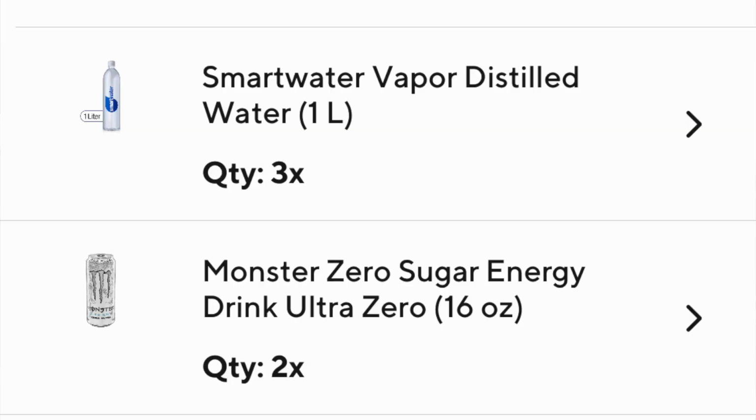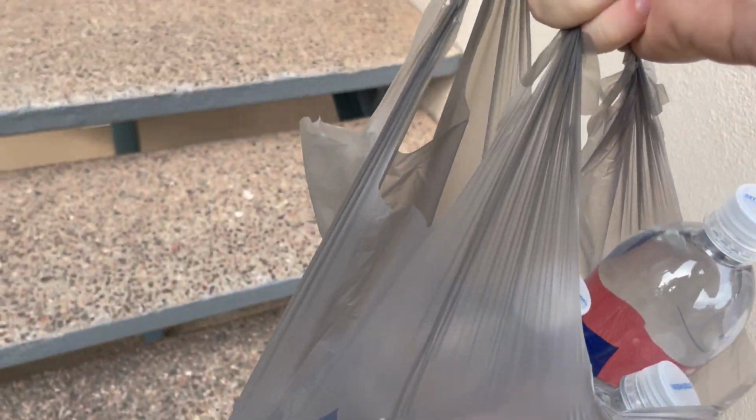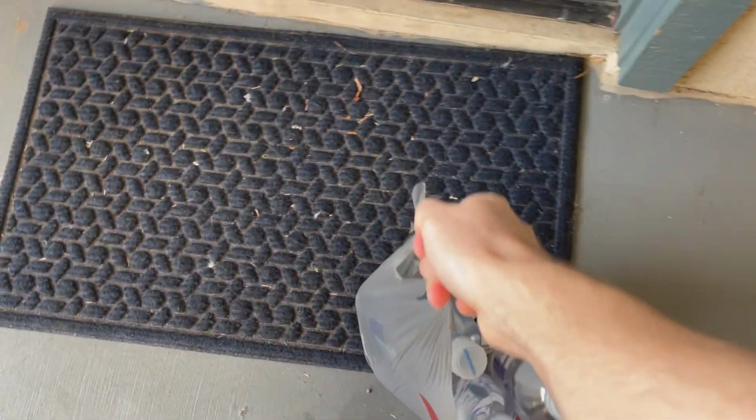First one is a Walgreens order for $9.75, a pretty short one. We just had some water and some Monster. Pretty easy, got that one dropped off, and now we're on to the second one.